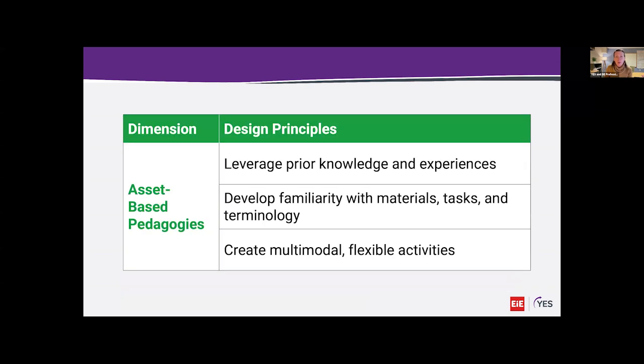We also, as we go through, you'll see some of the resources that we have really try and lend themselves to this asset-based pedagogy to really try and leverage students' prior knowledge and experiences. When students come into our classrooms, they're bringing so much knowledge, so many experiences, lived experiences, and we can tap into those. And we want them to help make some of those connections in the classroom. So we try and bring some of those opportunities into the lessons.